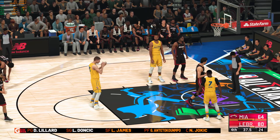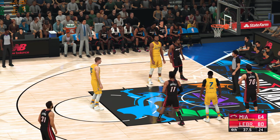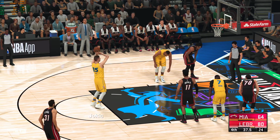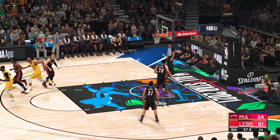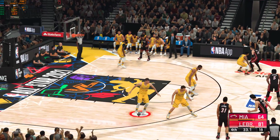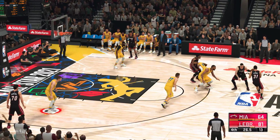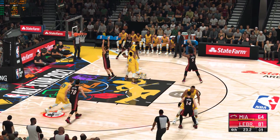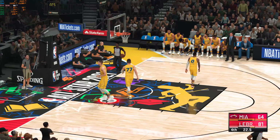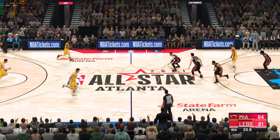Looking at who's out there now for the West. Rudy Gobert comes in for Giannis Antetokounmpo, and Jaylen Brown subbed in for James. And Jokic drops them both. 32 seconds left to play here in the 4th. Pass to Strus. Some nice ball movement here by the Heat. Oh, and there's the alley-oop. Out of bounds, it'll be the West All-Stars ball. No clue where that pass was going. That is a brutal turnover. We've got 22 seconds left in the 4th quarter.